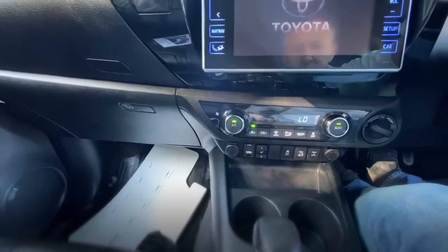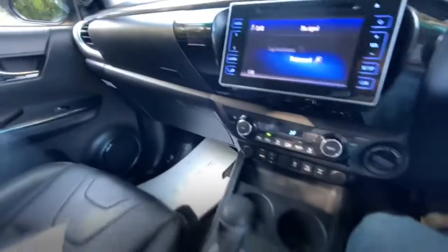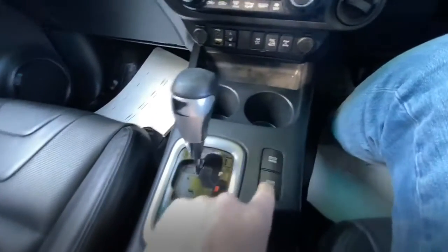And I can tell you it's freezing. It works fine. Switch that off. It's a 6-speed automatic gearbox with power and eco mode. Armrest, everything looks nice and clean inside.